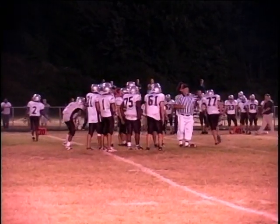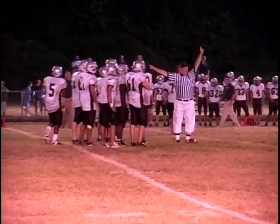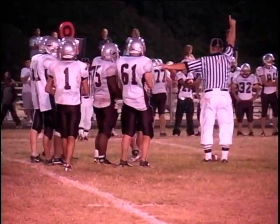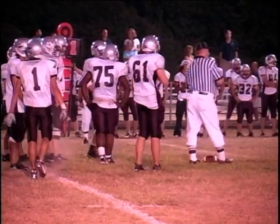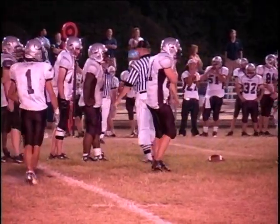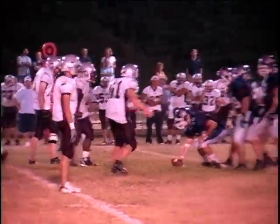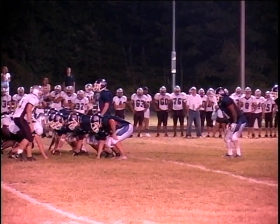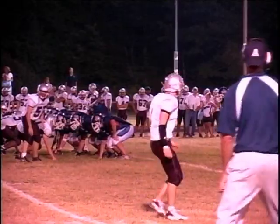Clockers' backs and line look rejuvenated by that halftime rest, Paul. Well, I was fairly curious if the heat and humidity tonight would take a toll on these guys, but so far it doesn't seem to have done so. And they did come out apparently in prime condition, looking to add to their lead because they figured that they'd be getting the opening kickoff as they did.